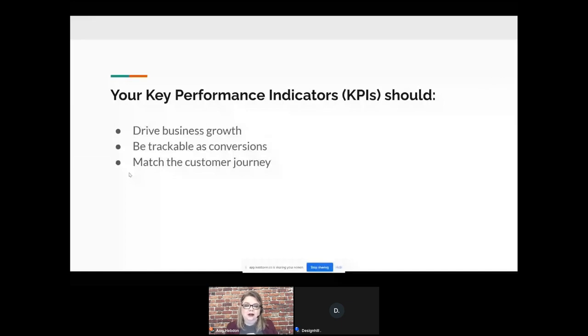That's one thing we talked about already, right? And then be trackable as conversions. Sometimes people will want to launch something they actually can't track. So for instance, "Well, I'll know that the campaign's performing well if my phone's ringing in my office." They're not tracking it at all. That becomes really hard for you as the marketer to know what's working and what's not. So you want to make sure that what you're optimizing for, your key performance indicator, is something you actually can measure and track. Then you also want to make sure that it matches the customer journey.